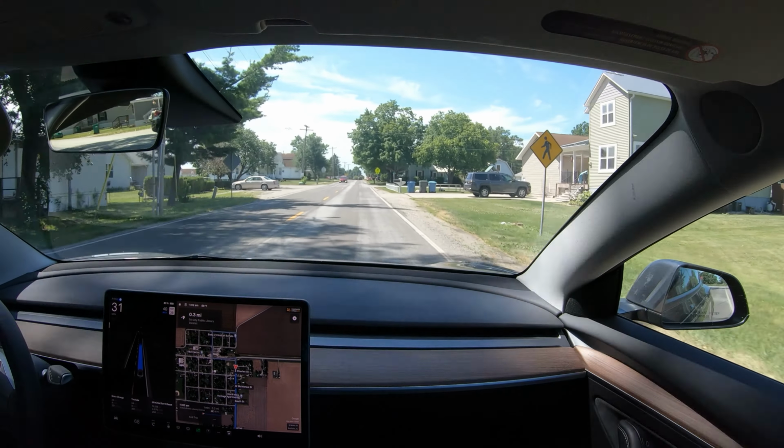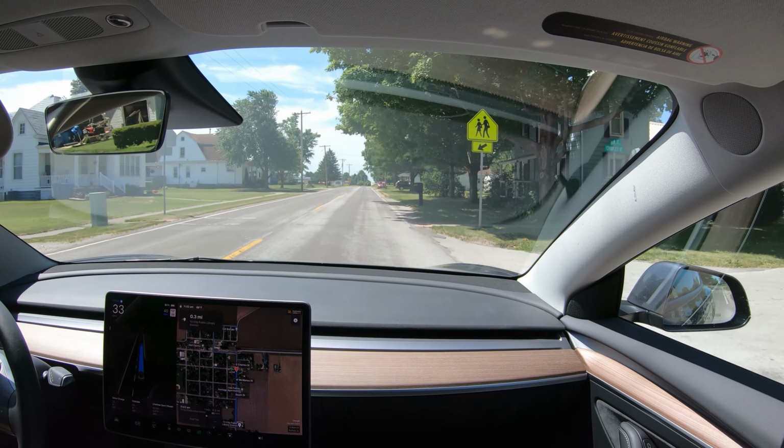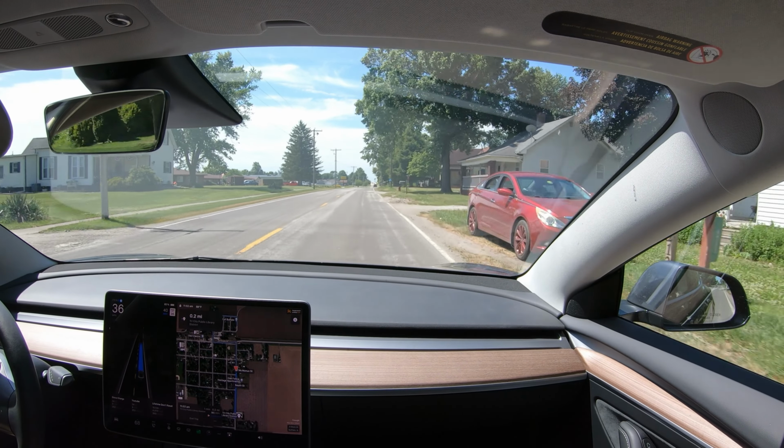Yeah, the frontage road speed limits being on the main road is definitely confusing the car here. But I guess you can't blame it too much. It sees the speed limit and goes, well, that's what it is. A Dollar General, oh, of course there's a Dollar General. How could there not be a Dollar General in this town?